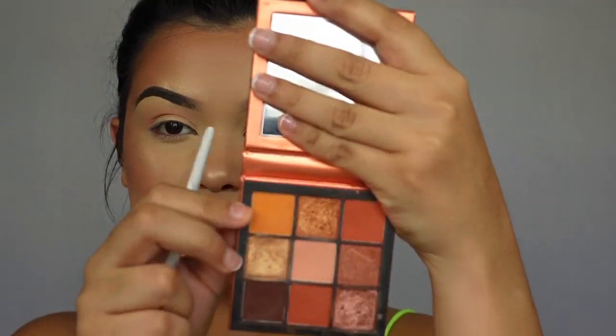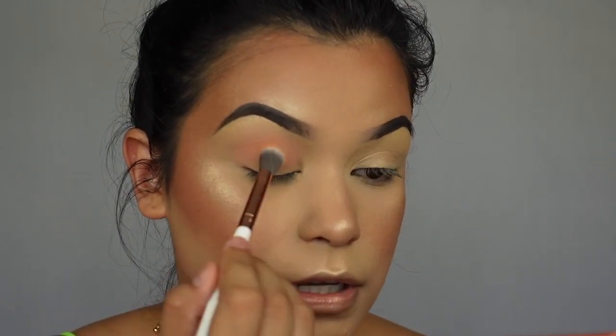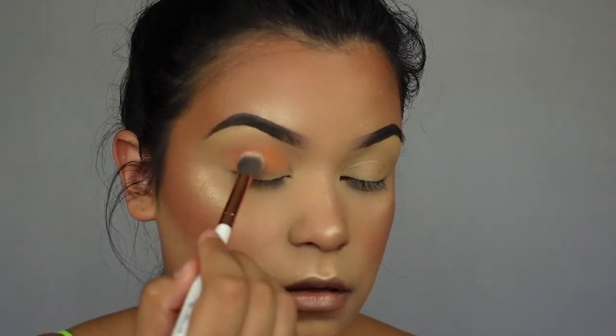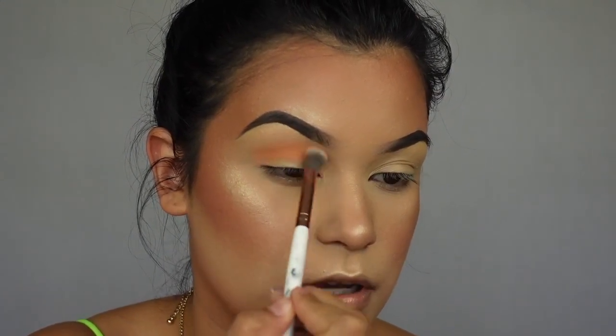Now going in with this light orange right here. And we're just going to pretty much do the same thing. We're going to pat that in the crease and just slowly work this way up, but not taking it as high as that first translucent color.